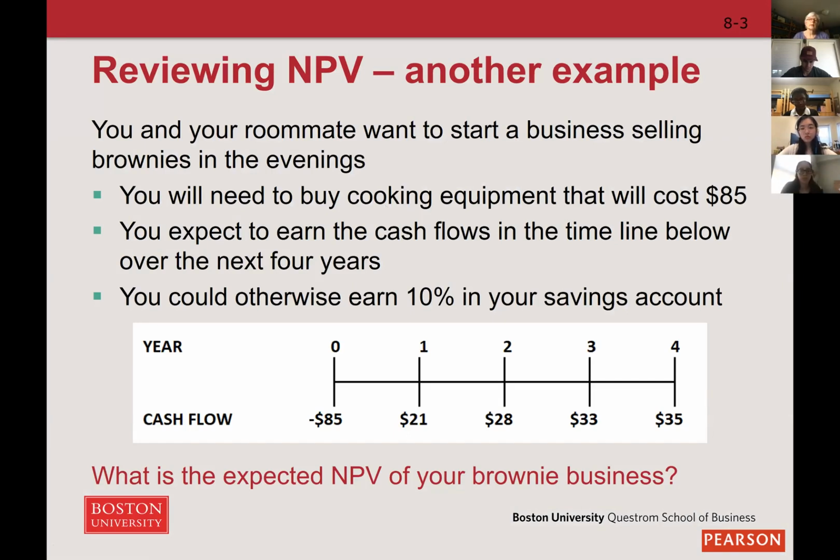So we're going to talk a little bit more about NPV. What NPV gets used for a lot in the business world is looking at business proposals, things that you might do, and trying to figure out whether you have a net positive present value or a negative present value. If you and your roommate were thinking about starting a business, making brownies in the evening, with most businesses you have to invest something at the beginning. So it's going to cost $85 to buy the cooking equipment to make your brownies.